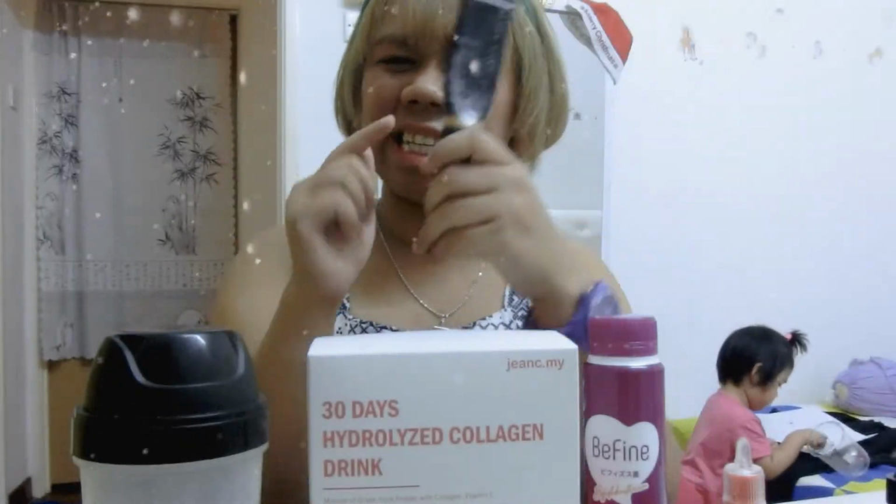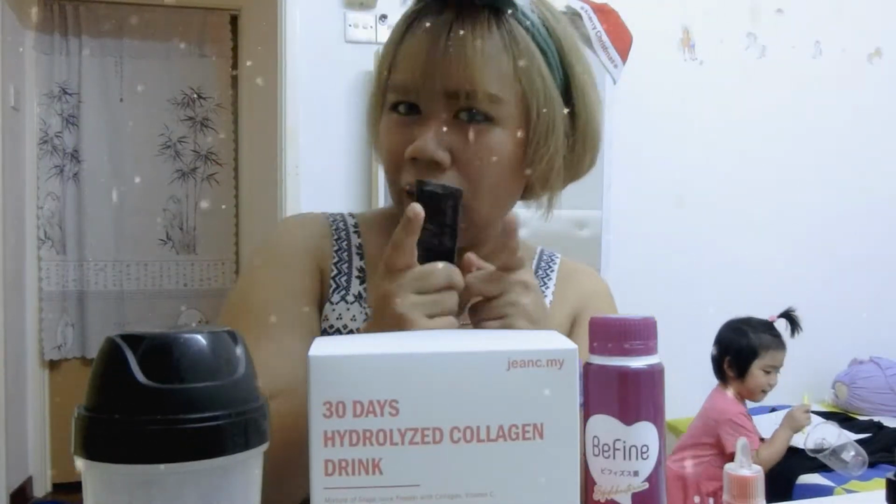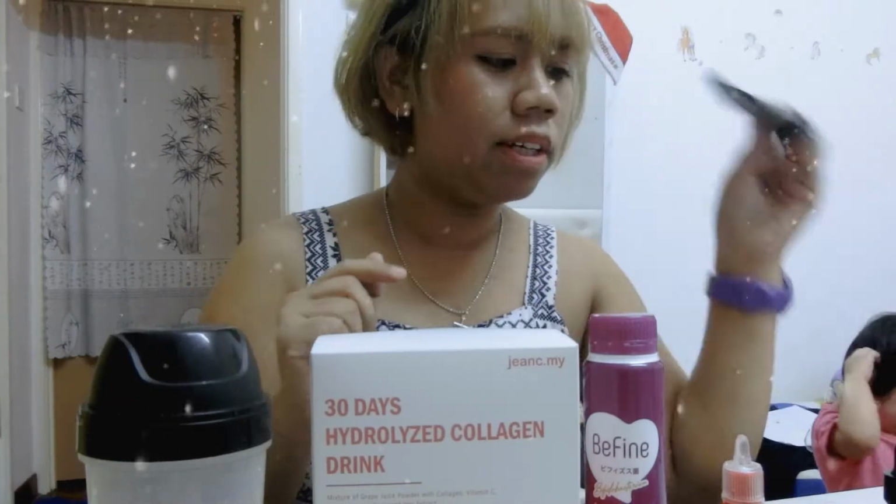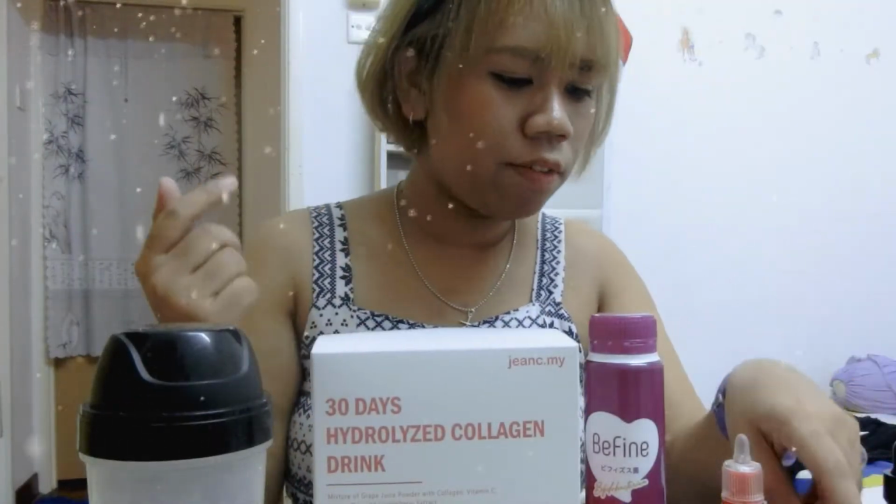This is something I think you guys should have if you are a girl or guy. You can also use this. She loves pink color. So Mary Kay CC cream, send it to your friends or yourself also okay.